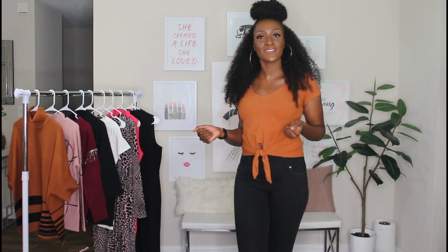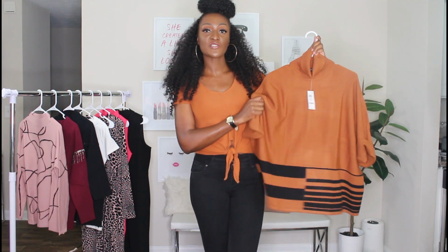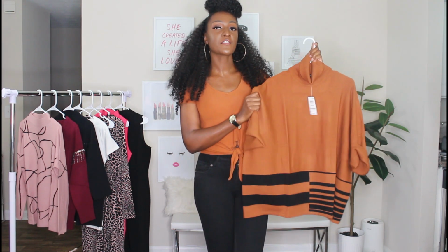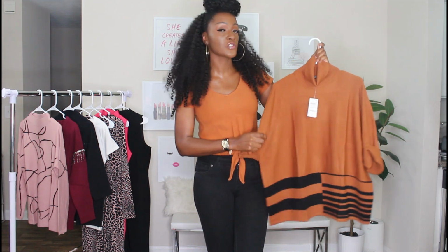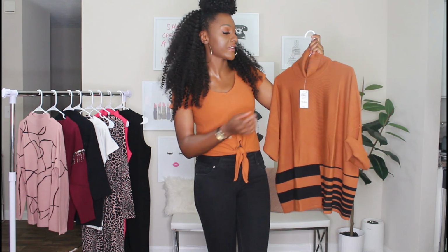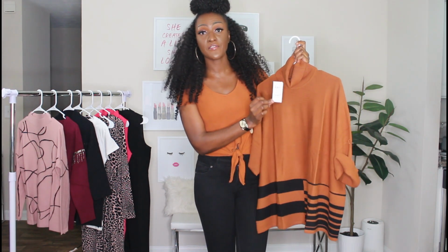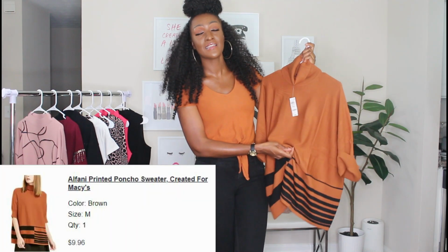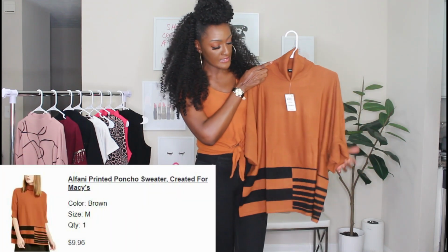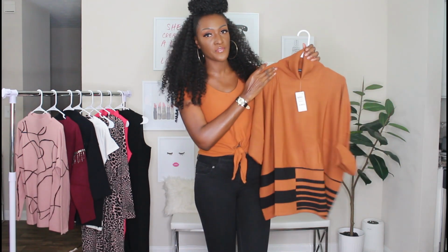Let me go ahead and get started. So the first item I'm going to try on is this sweater in this rusty color. I love the feel of this sweater. It is so soft. Alfani has some really high quality fabric, so check them out. This is the size medium and it was originally $79.50 and I got this for $10. I couldn't believe it. This is the design on the bottom.